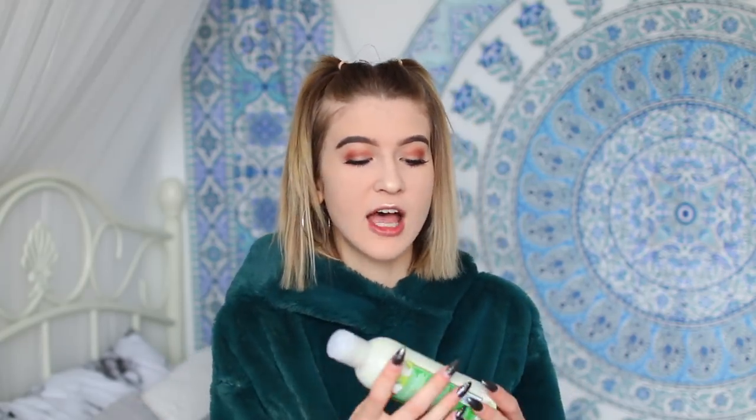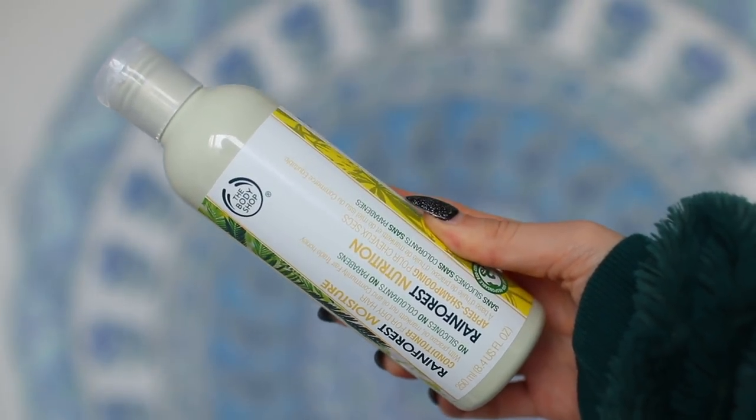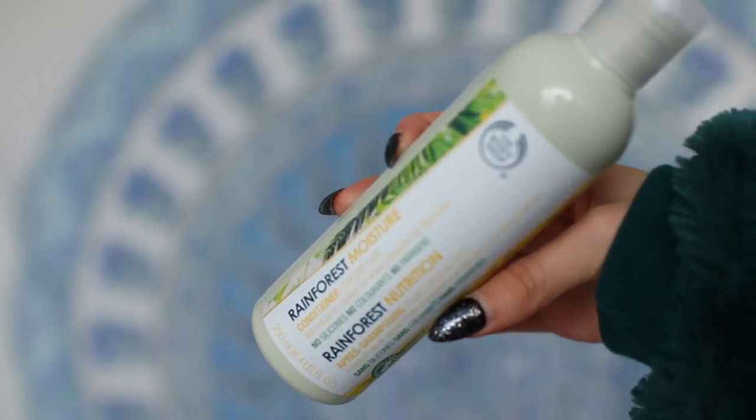So what I used after my hair mask was another Body Shop product. It is a rainforest moisture conditioner. Now this is for dry hair. I actually do have an oily scalp, but some bits of my hair are dry. The top bit is kind of oily, but all the bleached stuff is broken and dry. So I use this on the ends of my hair, and it just makes it really soft.